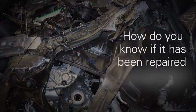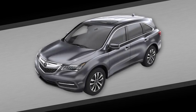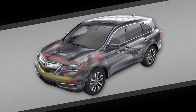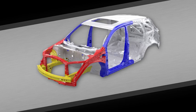How do you know it's been repaired correctly? At Honda, we've taken the initiative to reduce the uncertainty of collision repair. Cars are more complicated than ever, and that includes not only the parts you see on the outside, but more importantly, what's underneath that holds everything together and can help keep you safe.